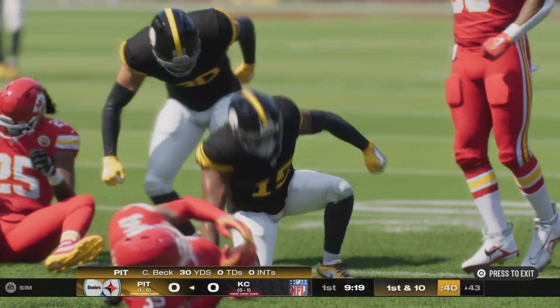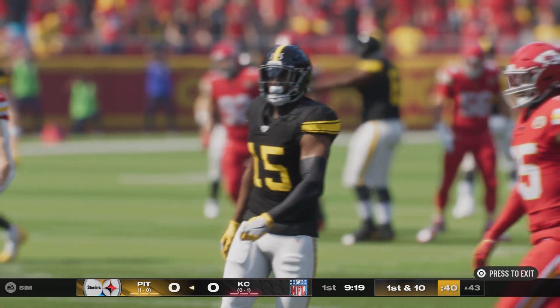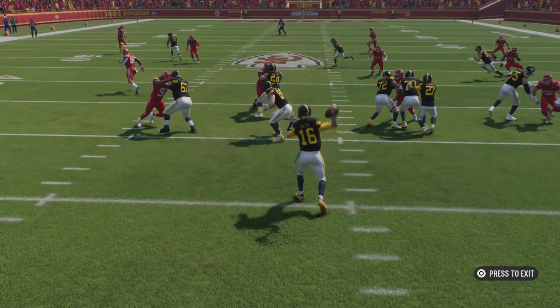Caught, nice gain left side. And he's going to be brought down after reaching the 43. It's a 23-yard pickup on the play. And that's a Steelers first down.